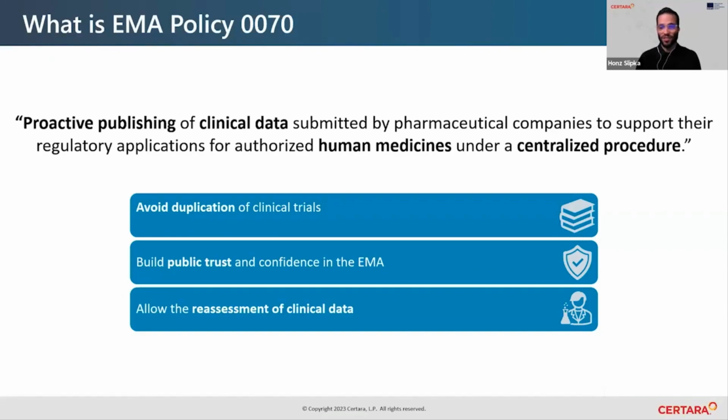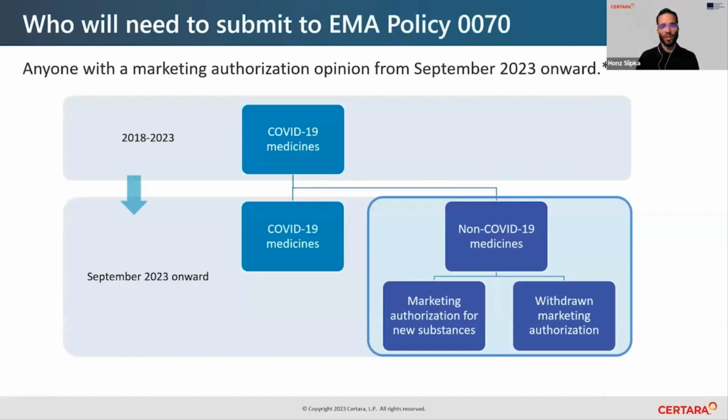Ultimately, it's the disclosure of information without exposure of participants and sensitive information. That is the point of EMA Policy 70. So you might be wondering who needs to submit to Policy 70. Up until now, for the past 5 years, it's been exclusive to COVID-19 medicine. So all other trials were on pause for submitting to Policy 70. It was only COVID-19 medicines.